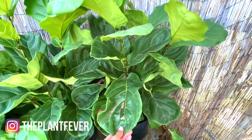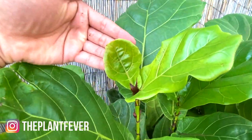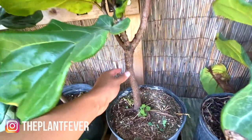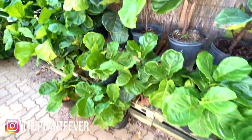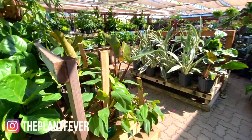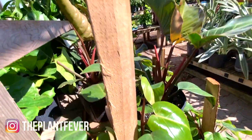Okay, this one's bigger. $30. Wow. Oh my god. The trunk. More fiddles. This is like a perfect picture. This is so beautiful. $19.99. Look at that new leaf. And then it's like on a pole.